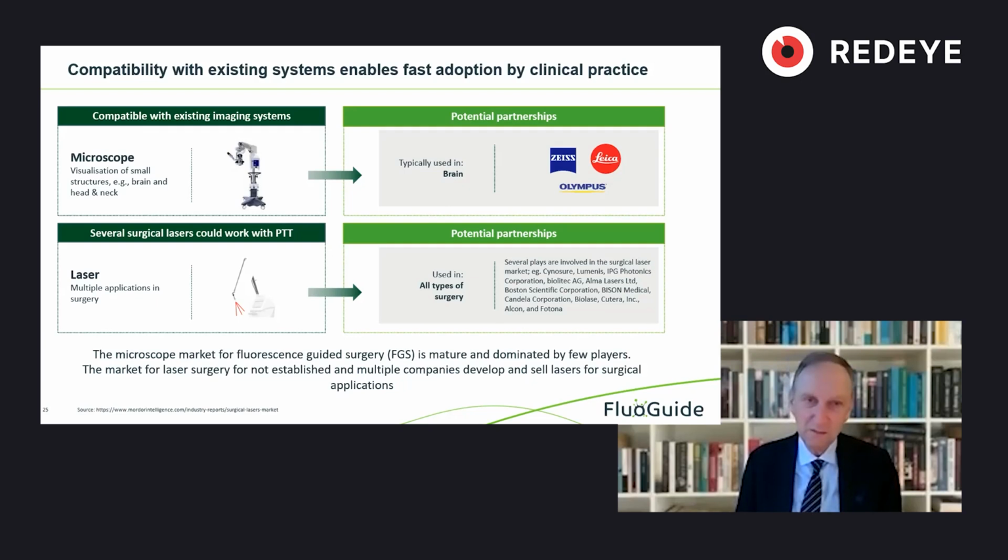So it's a very easy way into the operating theater and the surgeon's mind, because they already use this kind of equipment. On the photothermal therapy, where we apply also laser, but not just to get it to light up, but a little bit higher energy to convert it to heat, there are also several potential partnerships, and several approved equipment for using this laser in surgery. So a lot of partnering opportunities.